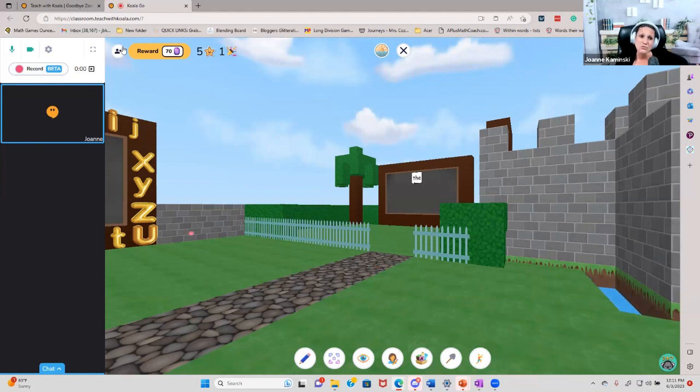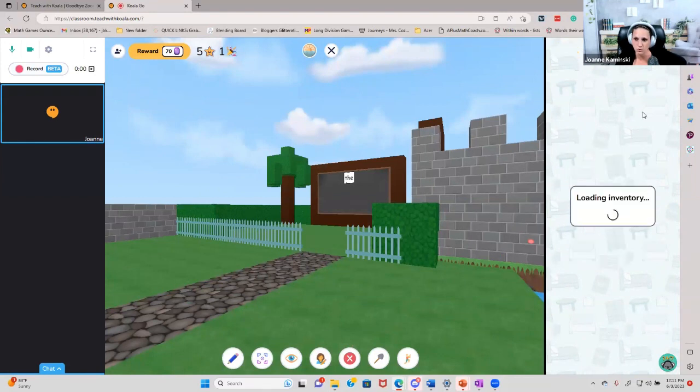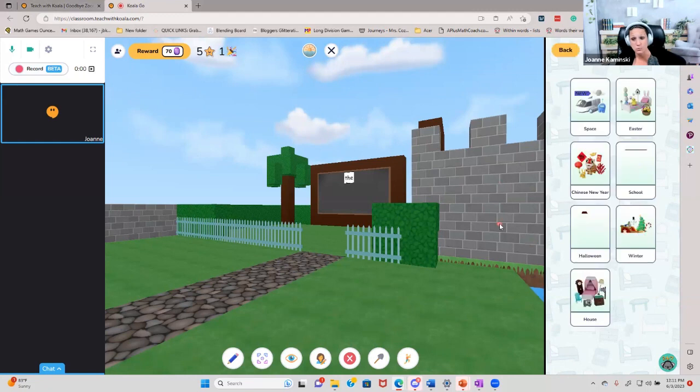Now, my students can also earn gems, and with the gems, they can buy stuff. So if we take a look at the gems, I can't award any gems right now, but I could use my 70 gems if I wanted to put stuff inside of here. I could, but the kids get to buy stuff. So they can come on over here, they can go to home and decor, and they can actually buy stuff with the gems that they earn from doing the tutoring with you.